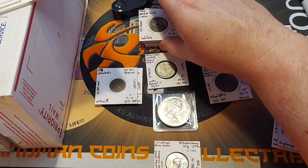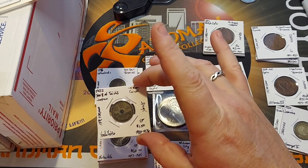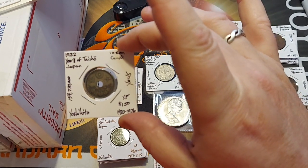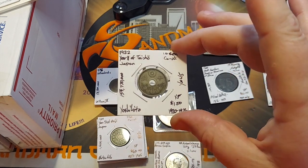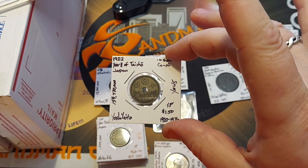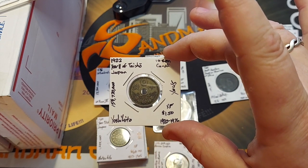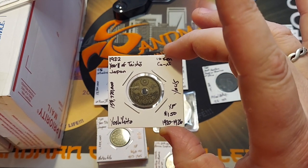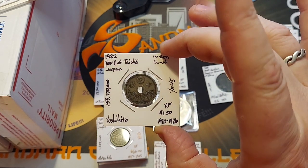We'll go through the Asians here real quick. I don't know why I decided on collecting these. I do like how they look, and I just learned how to read numbers in Japanese and Chinese, so it's actually kind of fun figuring out the years and denominations of these. So we start off with 1922, year 11 of Taisho. It is a 10-sen Japanese coin. Emperor Yoshihito during that time.